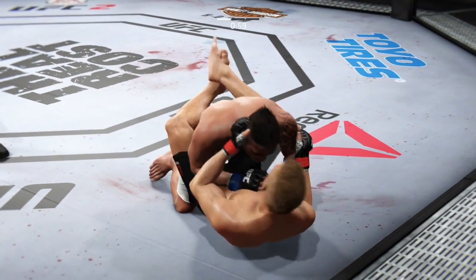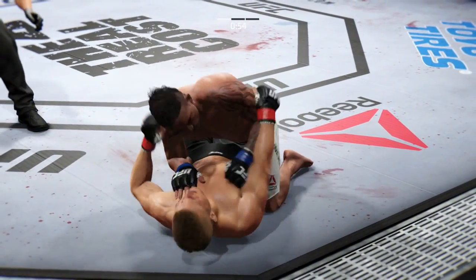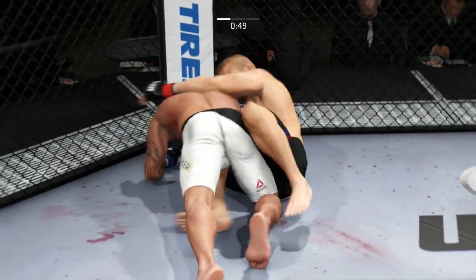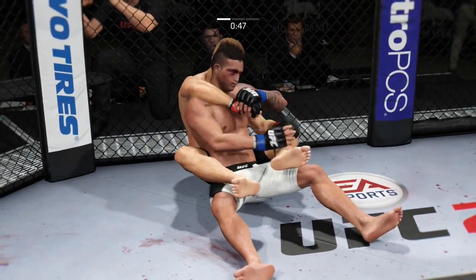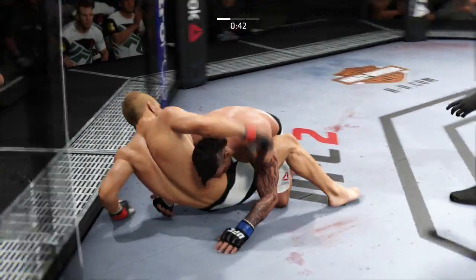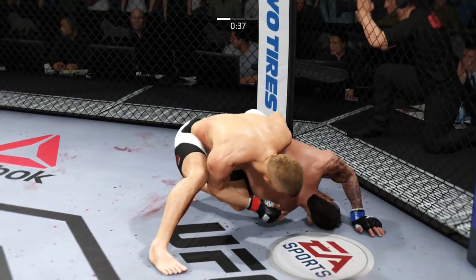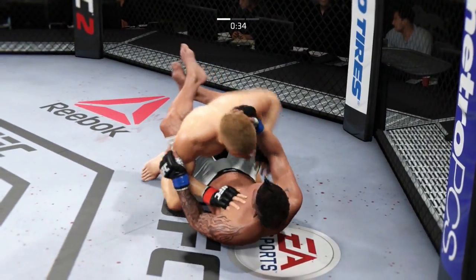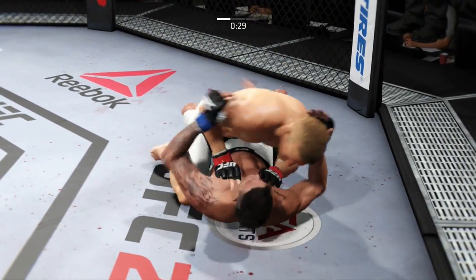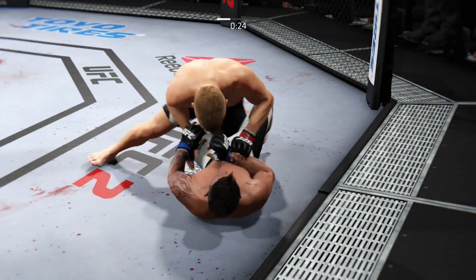60 seconds on the clock here in round one. Lineker's looking to pass here. Dillashaw's eye looks so swollen now. You have to wonder if he suffered a fractured orbit. Nice sweep, very good move. Trying to take the back here. Good control here. There's a nice left hand. We're back into half guard. And great posture.